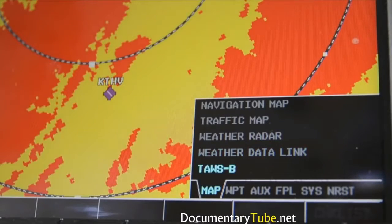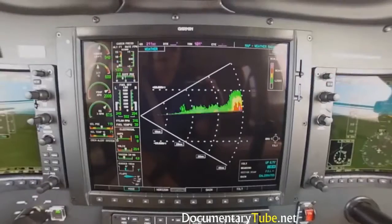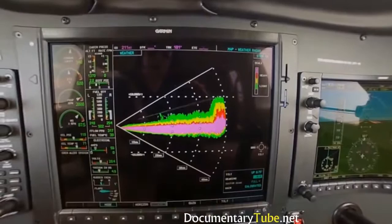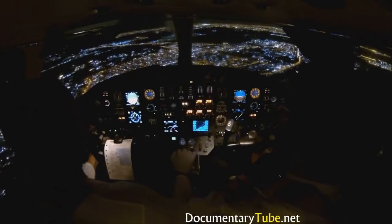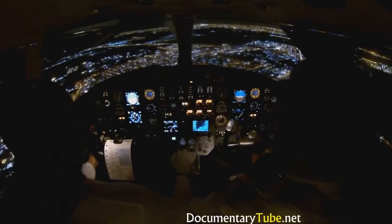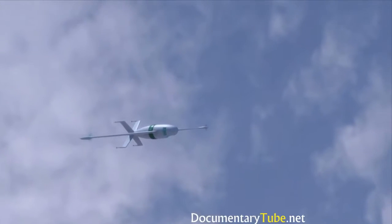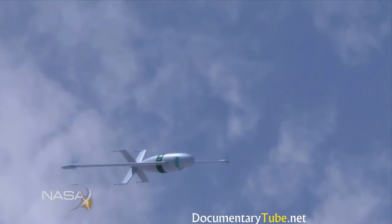For example, we're taking onboard radars integrated with other surveillance systems to be able to ensure that the operators can perform see and avoid functions that are currently done visually by manned aircraft. And so it's primarily an integration of existing technologies and developing the requirements and testing those requirements to ensure that the UAVs can safely fly in the NAS.